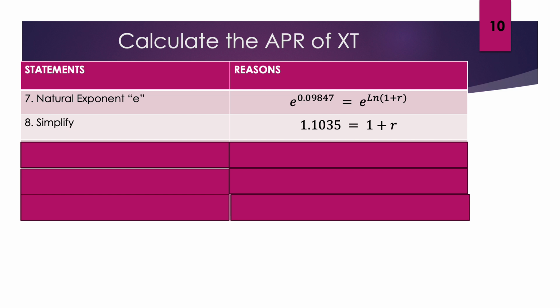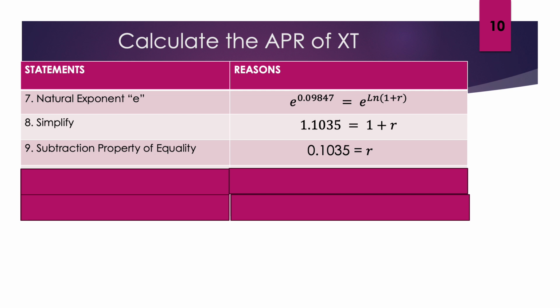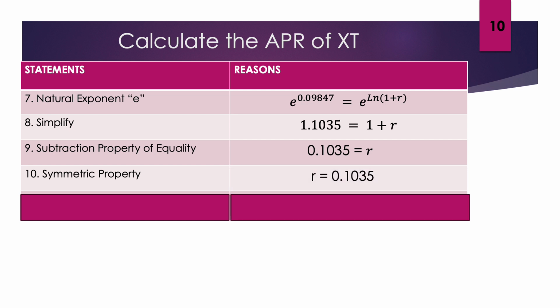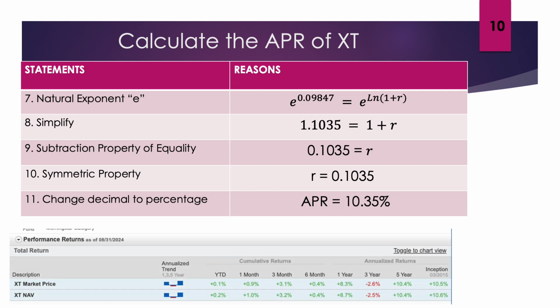And then we want to get r by itself, and we subtract both sides by 1. So 1.1035 minus 1 is 0.1035 equals r. And then many teachers will show you years ago that your variable should be on the left side of the equation. Doesn't have to be. So we're going to add a simple statement here called the symmetric property, which you learned about in algebra or geometry. So that means the rate is equal to 0.1035. And to change the rate into a percentage, we multiply by 100. Therefore, the annual percentage rate is 10.35%. That's as of mid-September 2024.